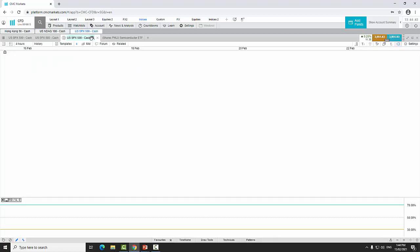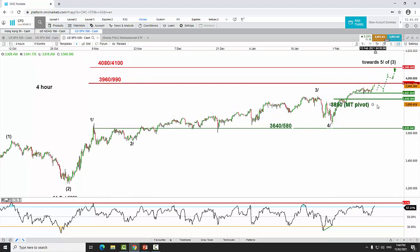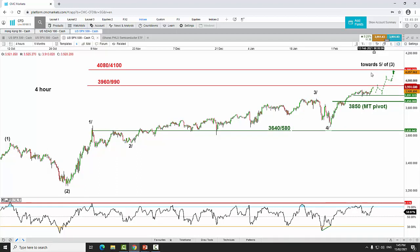On the 4-hour chart, what I would do is tighten the key medium-term pivotal support level to 3,850, looking for a further push up above 3,990 to target the next resistance level in this coming week at 4080 slash 4100, within this 1 to 3 week scenario. However, if you start to see a 4-hour close below 3850, which could negate this bullish bias, we could see another round of choppy corrective down move to test the 1st of Feb swing low area at the 3640 slash 3580 level.